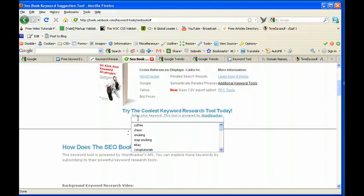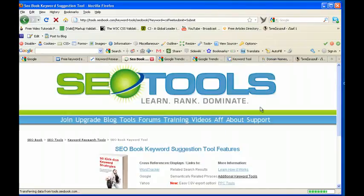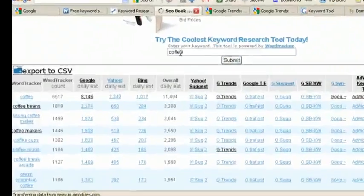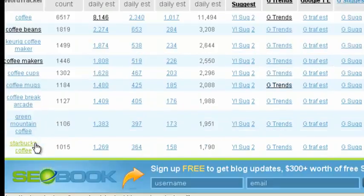Let us try sticking in one of my topics, okay? I'm going to stick in coffee because I want to explain a bit about high demand keywords. I'm going to hit submit, and this will bring up results for the word coffee. What you have here is the word coffee, and then it also brings up phrases or keywords related to the word coffee. So we got coffee cups, coffee mugs, coffee break, Green Mountain coffee, Starbucks coffee, overpriced and tastes like an ice cream, but this isn't a Starbucks tutorial.